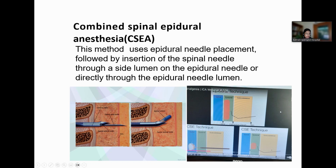So as we can see, this is the Tuohy needle, which is the epidural needle. Once we reach the space, it comes with a spinal needle set, which will go into the spinal canal, and it will deposit the drug. Once it is deposited, we can place the epidural catheter in the epidural space.